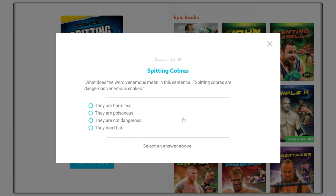What does the word venomous mean in this sentence? Spitting cobras are dangerous venomous snakes. Does that mean they are harmless? They are poisonous. They are not dangerous. They don't bite. I hope you thought they are poisonous.